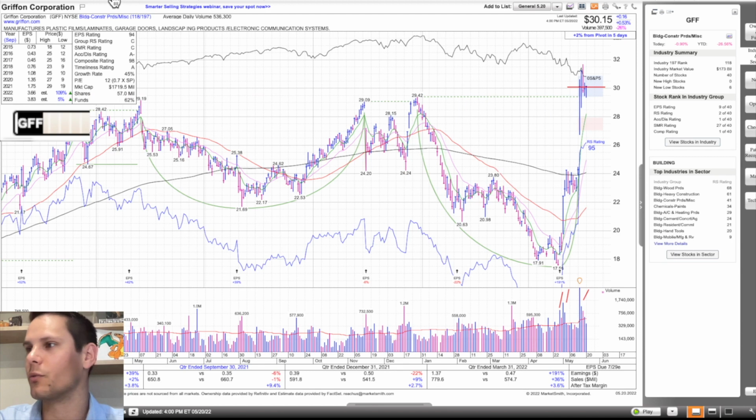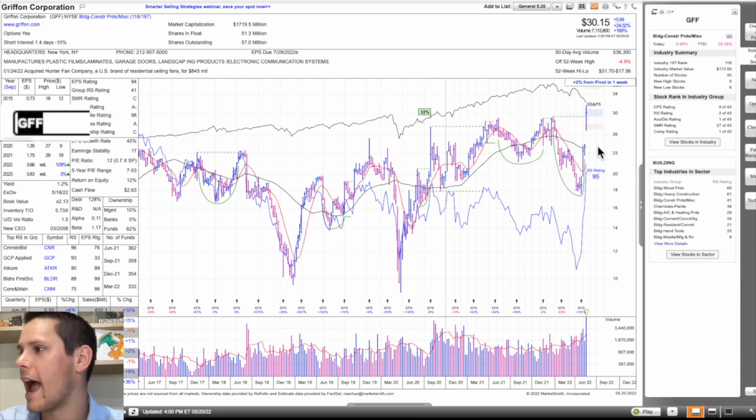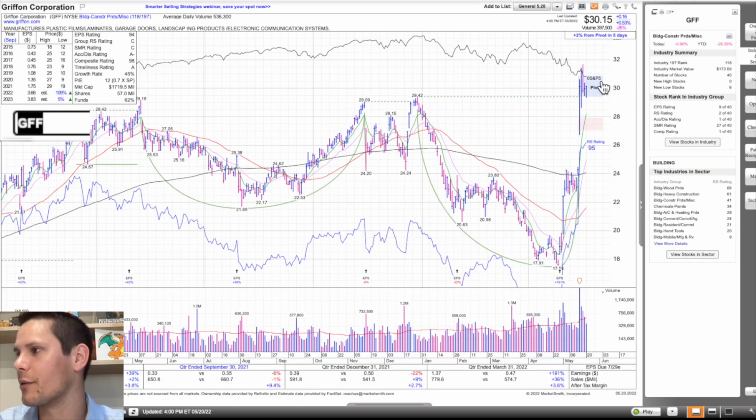Going to the weekly chart, you can see it's trading right along the previous resistance area, now turned support. As it came in a little bit, it found buyers at that area, which is showing good support. Now we just have to get out of this $30 range once the market pressure lifts.